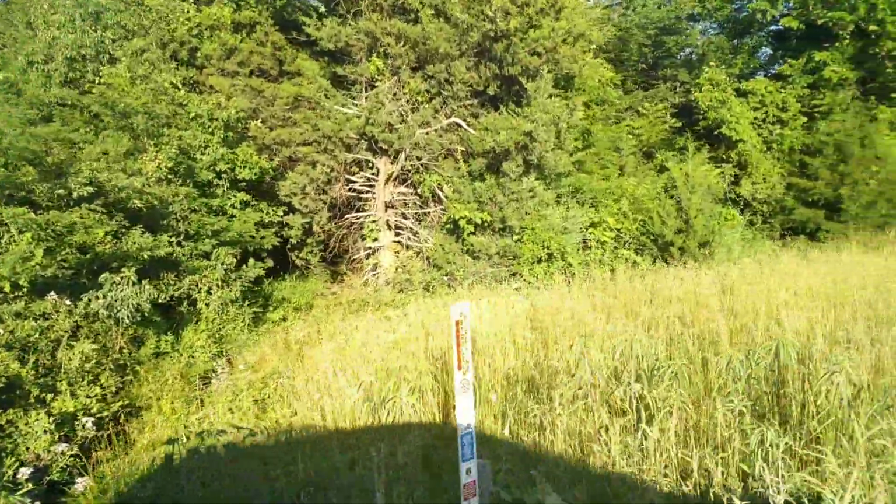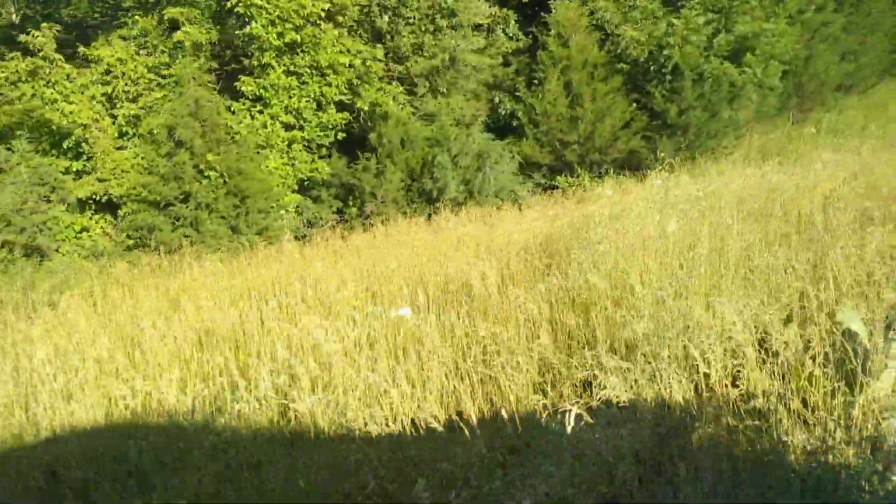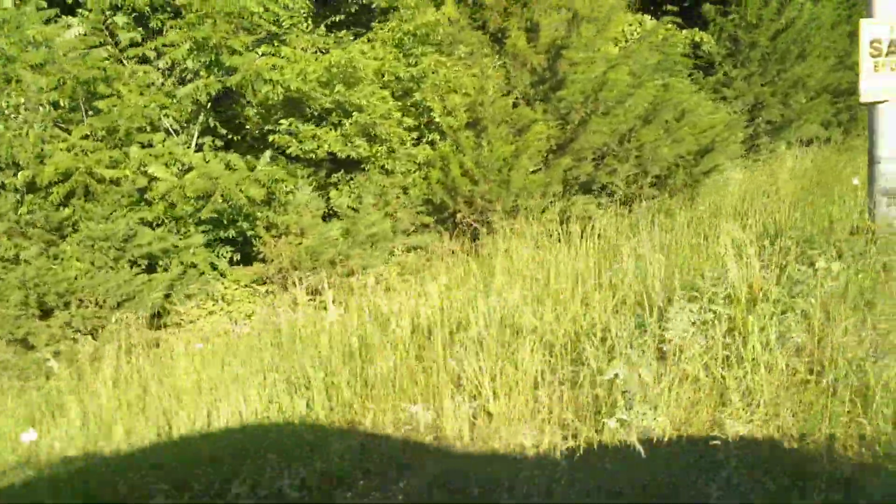So what we're driving along here is the first number, property number one. Here's the sign. I don't want to drop you off the ditch, but I'm going to get over as close as I can.